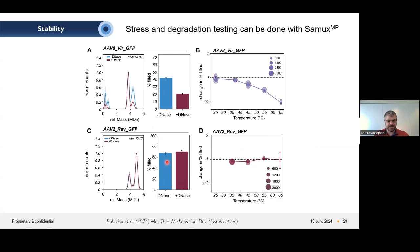AAV2 does not seem to have that same effect when heated and or exposed to DNase, showing that AAV2, at least for these samples reported by this group, didn't show the same thermal stress or DNase sensitivity that was shown by AAV8.